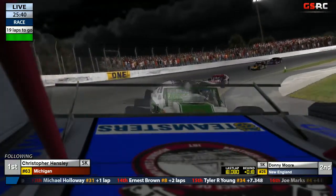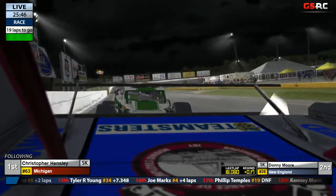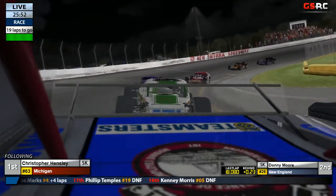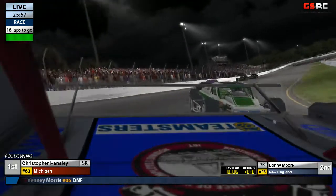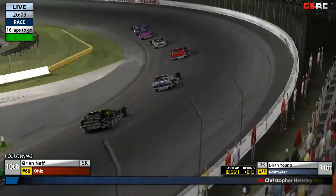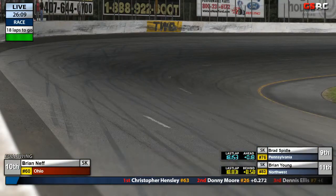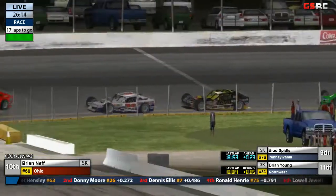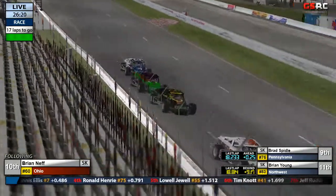And my rods and cones that I blame on my parents, my bad rods and cones, my director tells me that Donnie Moore is white and green. Man, Brad Speidel, I'm sorry. Brad Speidel is back here trying to fend off a charge from Brian Neff in the number 60 machine. Brian was trying to get him on the outside, couldn't make it work. They were running side by side for about 3 laps there, Bill. Pretty exciting stuff, but right now, Brian Neff's decided to just kind of pack in behind him, follow him for a few laps here, and probably set him up to make a move. Might even put the chrome horn to him to do it. Up front is still Hensley, Moore, Ellis, and Henry.